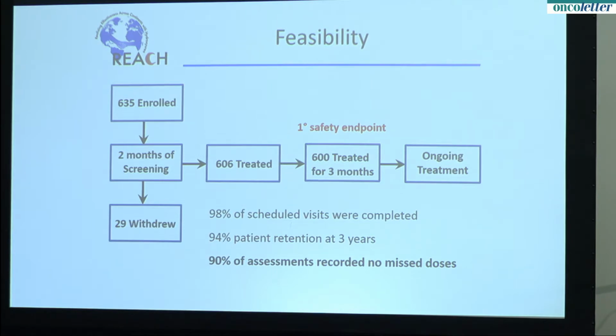635 children were consented in the REACH trial. During the 2-month screening period, there were 29 children who withdrew for various reasons, including 4 deaths. 606 children were initially treated, and 600 received 3 months of treatment, which marked the primary safety endpoint.